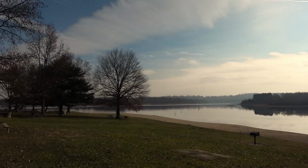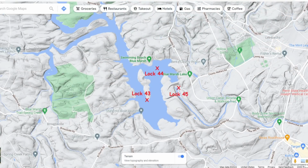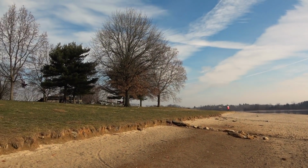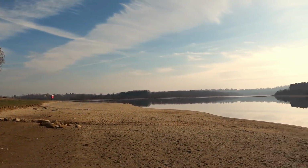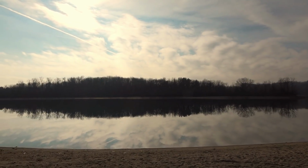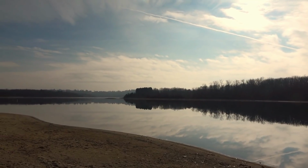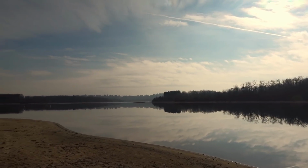There's a bunch of seagulls down there. We might check those out. Beautiful spot out here today, though. If you come here in the summer, it is just packed with people. But usually, like I said, this is all covered in water up to here. But it's still not low enough to see Lock 44, which, like I said, is out here somewhere. Because when I throw the map up, you'll see where it is in relation to where we are, roughly.